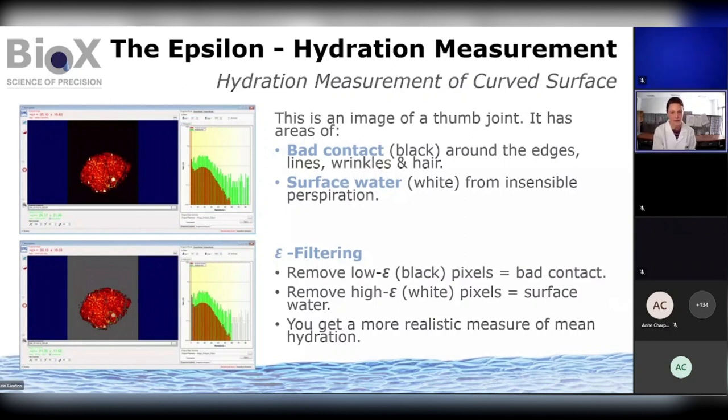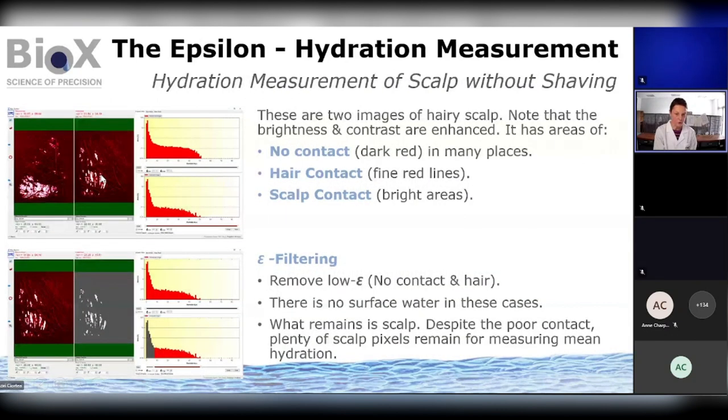Another example is hydration measurement of scalp without shaving. This is just an example of two different images with hairy scalp. So basically, where it is dark red, it means that there is no contact. Then you have some fine lines, which represent the hair, and the bright areas represent the scalp contact.